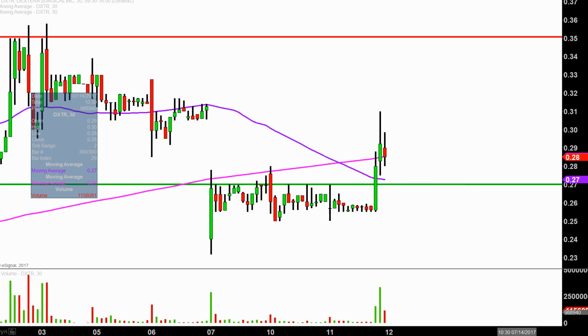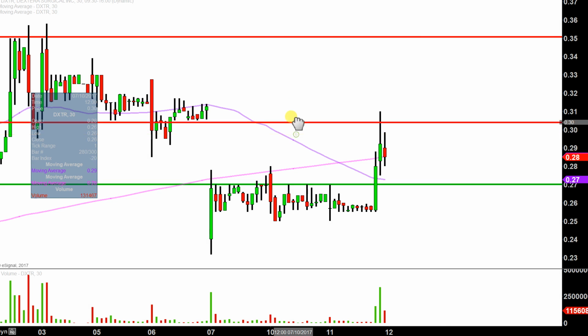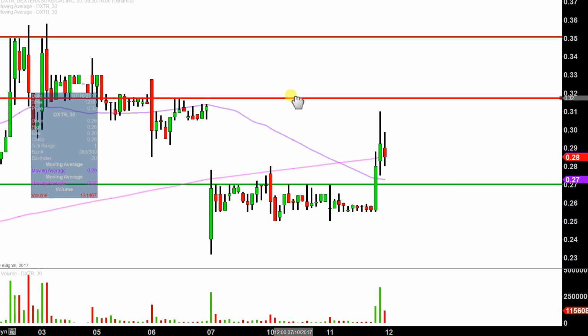What about areas of resistance? Yeah, you have this overall one up here at 35 cents, but in more of the nearer term and kind of one of the initial levels of resistance, that first point will be right there at about 32 cents. All in all, no doubt about it, very powerful afternoon. So now things transition to the question of, can the bulls build upon this momentum going forward? We shall see.